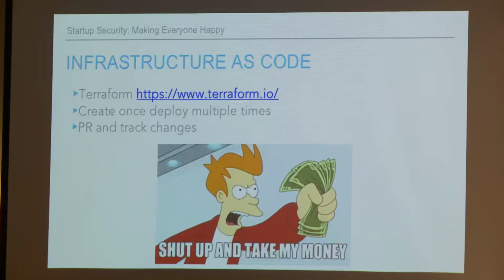So again, we didn't do this, and we really wish we did. When you have as many services as we do with different permissions and privileges, it gets out of hand really quick. Something like Terraform, there are other tools out there, allows you to create your infrastructure once in code and deploy it anywhere. It also allows you to track changes and do pull requests and reviews to make sure that the infrastructure changes you're introducing make sense. Don't introduce anything silly. This is something that we've been investigating recently, and think it's a pretty powerful tool.